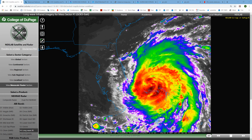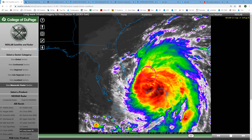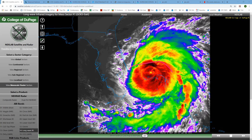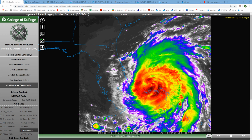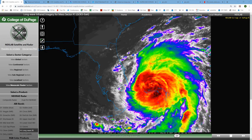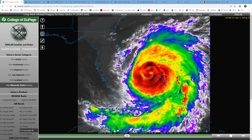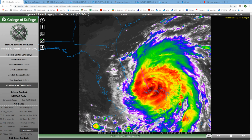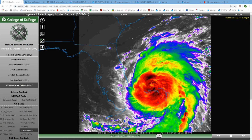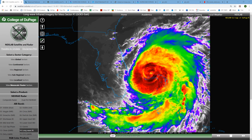So we do expect a forward motion to begin soon, but you can see that the eye has become completely cloud filled. That's because the storm is continuing to feel the effects of upwelling, as the water around the storm has become very cold because it's pulled up all the warm water in this area because it sat too long. So we are noticing a weakening trend, but as Dorian does begin to move north, it's going to find some warmer continental shelf waters, and the intensity decrease will begin to level off. It'll be much more of a gradual drop as it does move north.